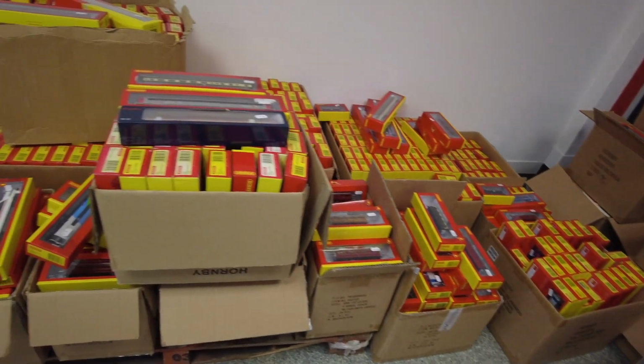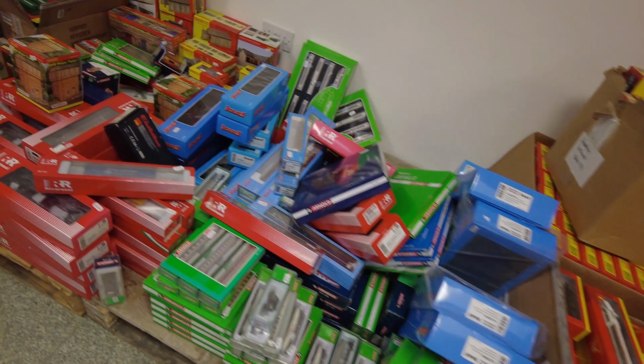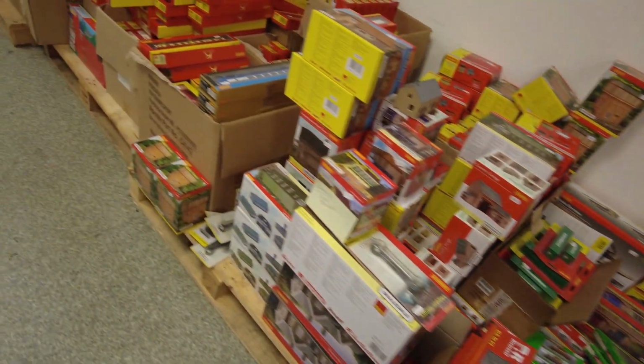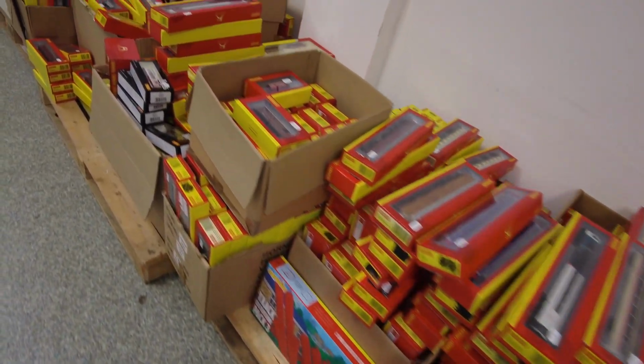So there's some Hornby coaches there, Arnold, Rivarossi, all the brands are represented here. Some buildings, but again, you've got to watch the discounts on these. Some of them were very good, and it was the first day. There you can see some of the Hornby locos and things there.